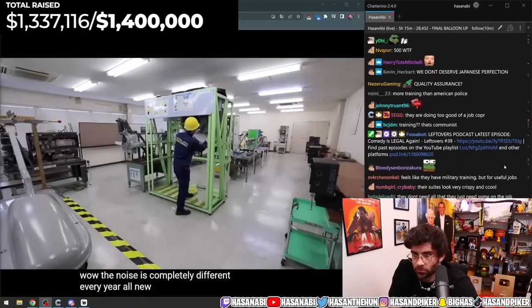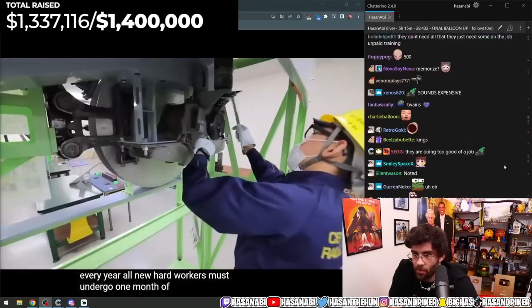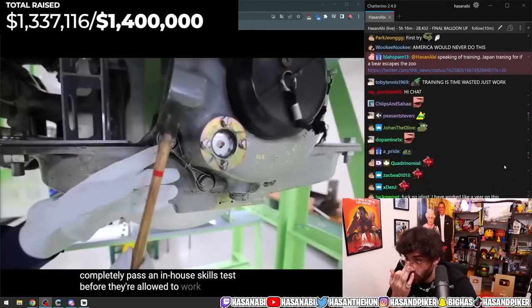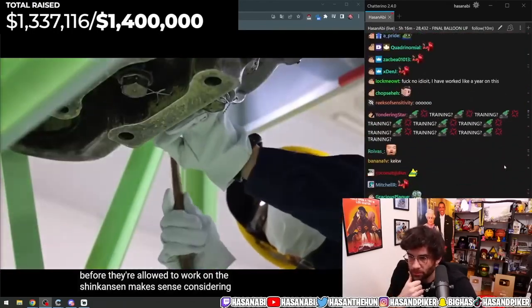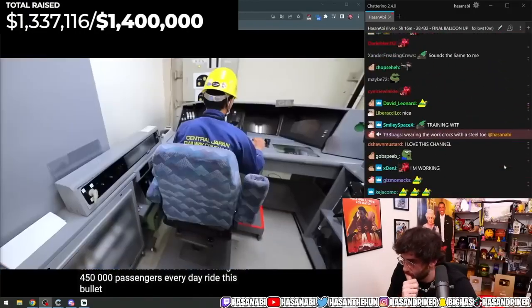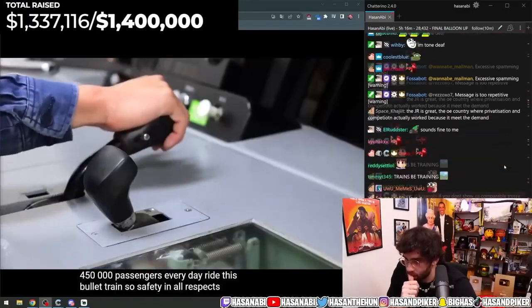Every year, all newly hired workers must undergo 1 month of training here and completely pass the in-house skills test before they're allowed to work on the Shinkansen. Makes sense considering that 450,000 passengers every day ride this bullet train, so safety in all respects is paramount to its operation.